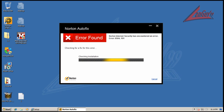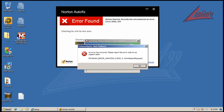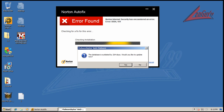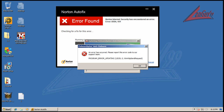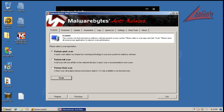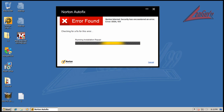Okay, so as it was starting to install, I got this: Norton Autofix, error found, checking installation, and then an error occurred, please report, program updating error. So I can't update Malwarebytes. I don't think I can. Yeah, I can't. So I'll let that run in the background, and I'll see what Malwarebytes can find with a really, really old database, and it just got killed.